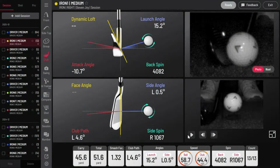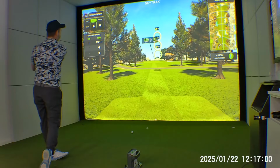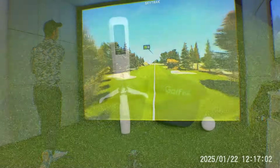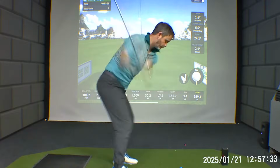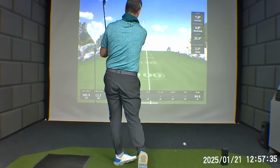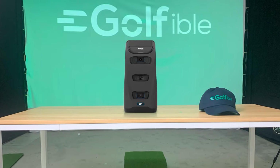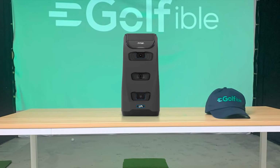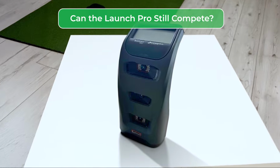You've got the newer SkyTrack Plus, which now has its own built-in sim software and can be used outdoors. You've got increasing quality from budget units like the MLM2 Pro or the popular Square Golf launch monitor, but perhaps most interesting of all, it's been eaten from within by Bushnell's own product, the indoor-only Bushnell LPi, which we'll talk about later. So the big question becomes, with all these new contenders on the market, has the Launch Pro kept up? Let's take a closer look.